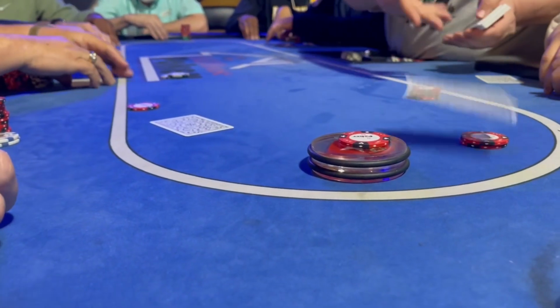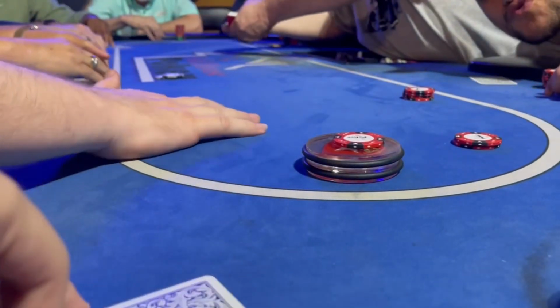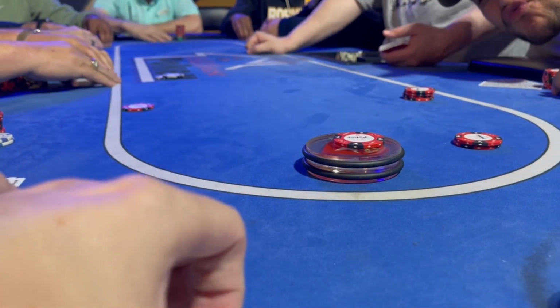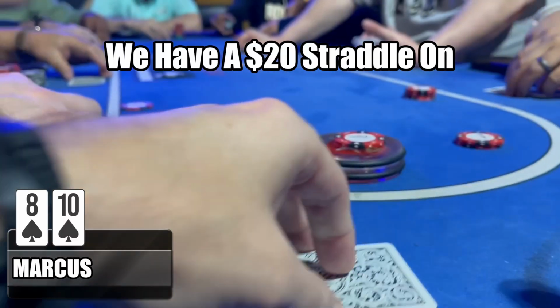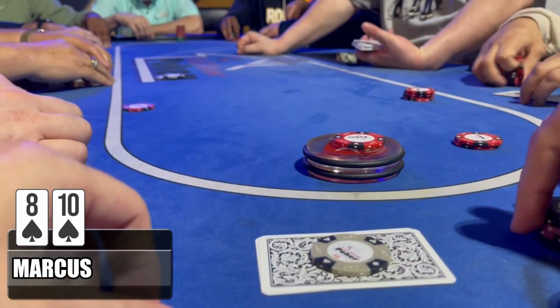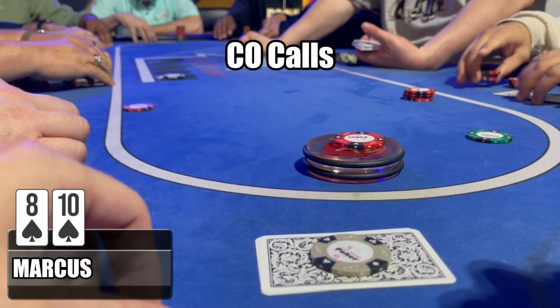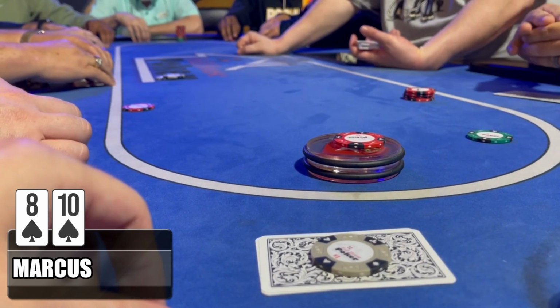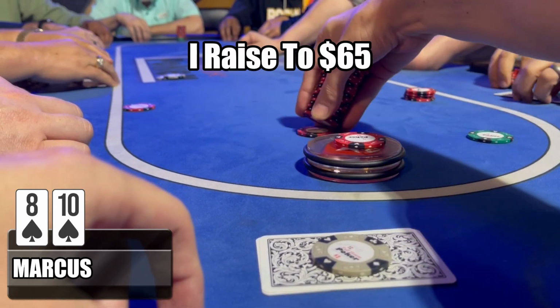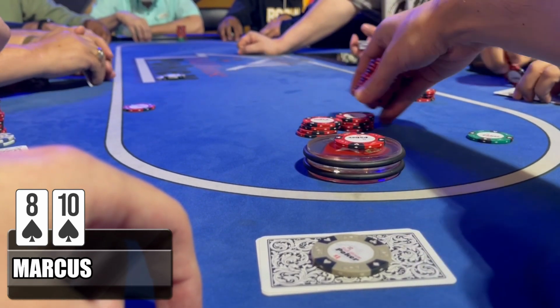All right, so it's getting a little later in the night. I put the $5 button straddle on. Then we have a $10 and a $20 straddle as well, so things are getting crazy. I look down and see 10-8 of spades. Not too bad for having a $20 button straddle out, honestly. It's suited, connected, way better than an average hand. So when the cutoff calls, I think this is a good enough time as any to try and help us get out of the trap and raise it up to $65.